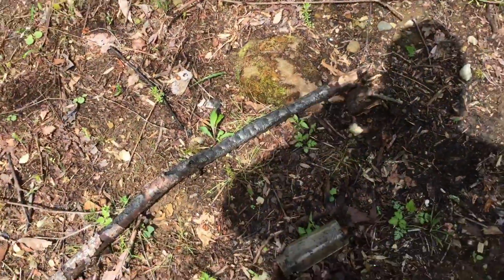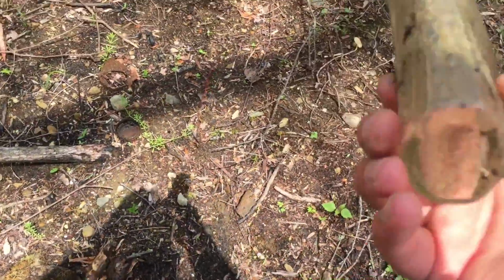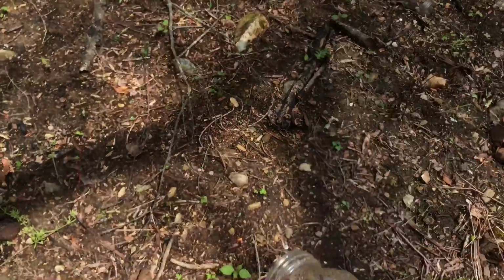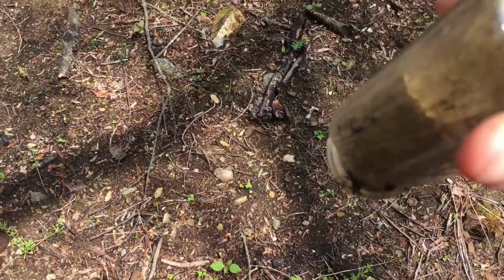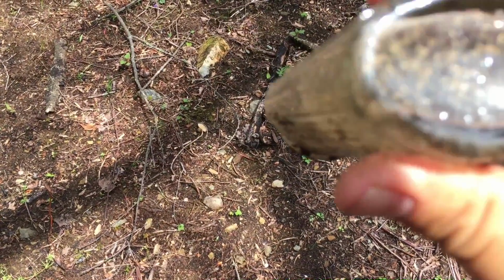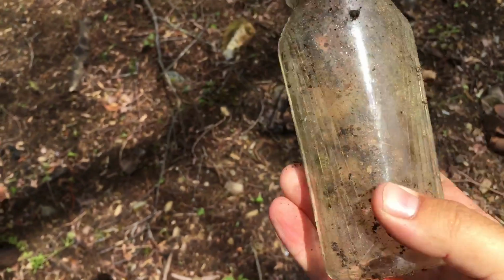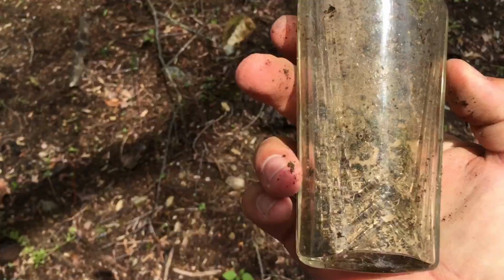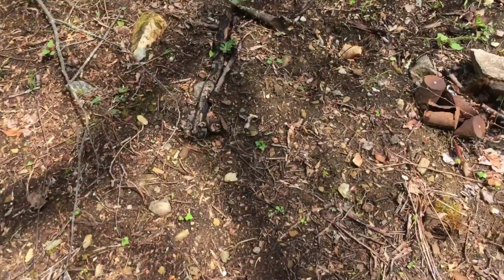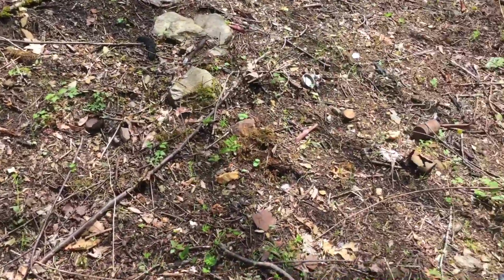An intact bottle I found. It's a screw top, so not too old. Don't know. Maybe a little pickle jar or something. Alright, I'm gonna keep looking.